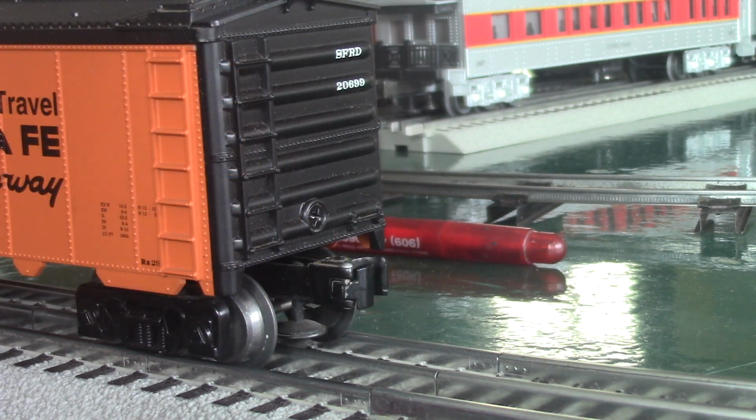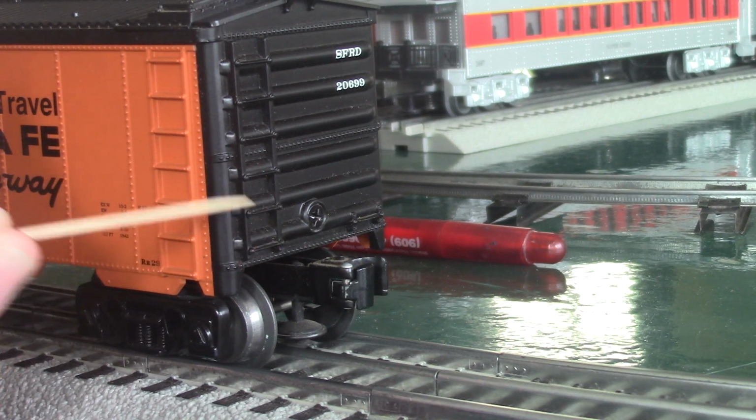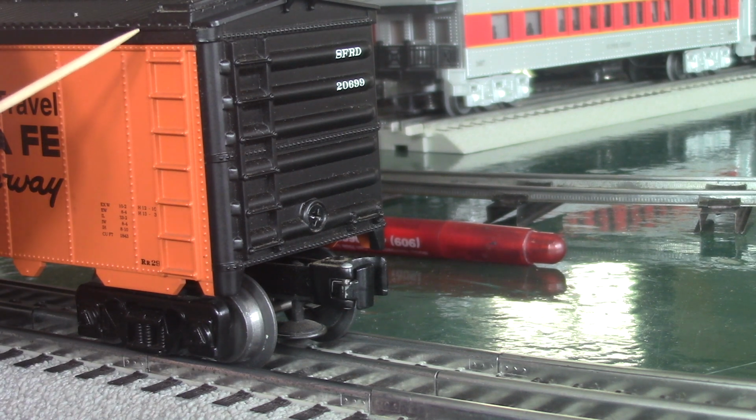Here's the other side of the car, and I did forget to mention that there is a cast-in ladder here as well, and right here on the side of the car on both sides. Now we're going to get to the hotbox portion of this car. So there is only one truck that is actually lighted up and is the hotbox function of the car, and it's this truck right here. And you can tell because of this hatch right here, and I will get to what this hatch is in a second.